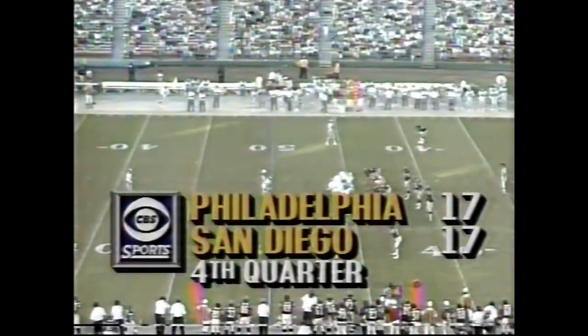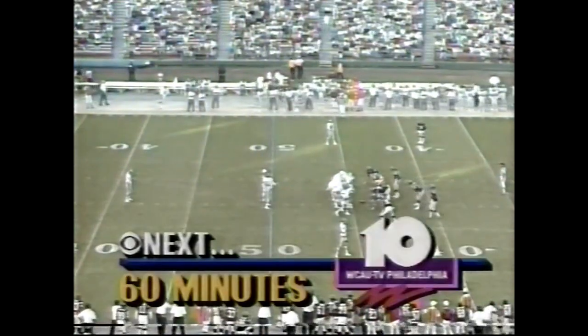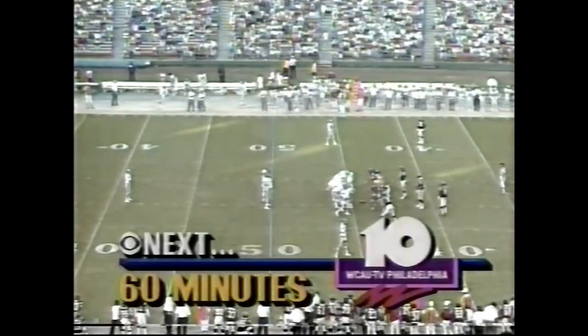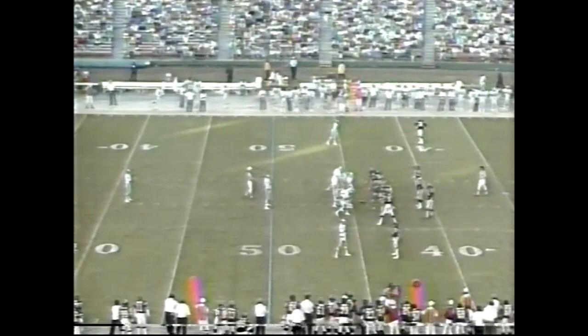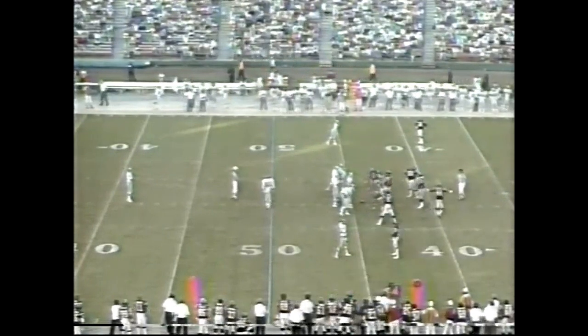Expecting to see 60 Minutes. I'm Tim Brant along with Dan Dierdorf at Jack Murphy Stadium in San Diego. We're tied at 17 between the Eagles and the Chargers. 60 Minutes will be seen in its entirety following football.